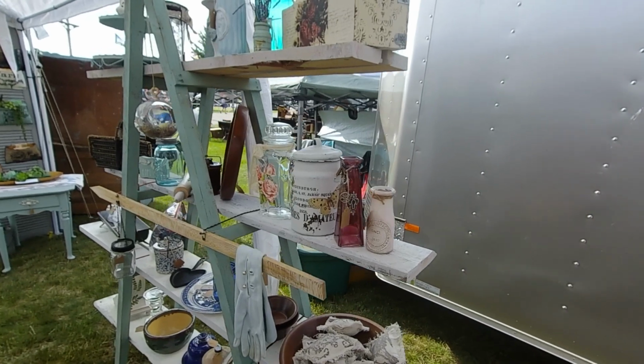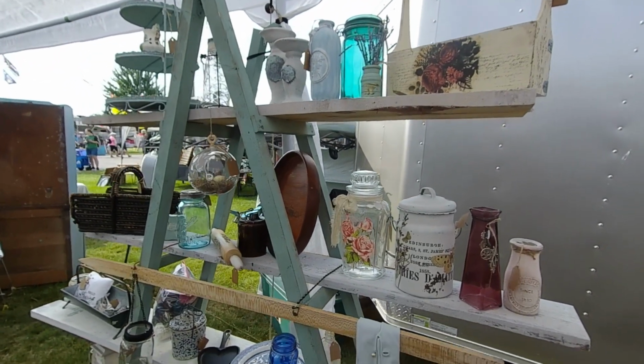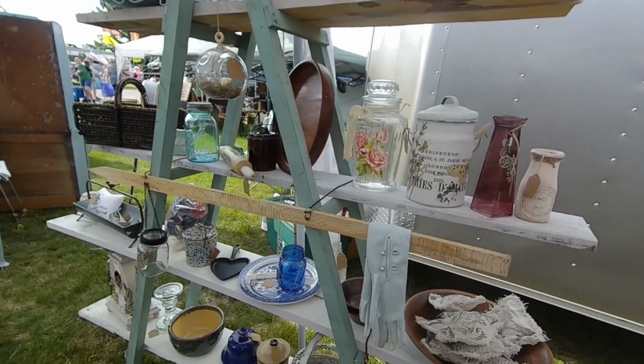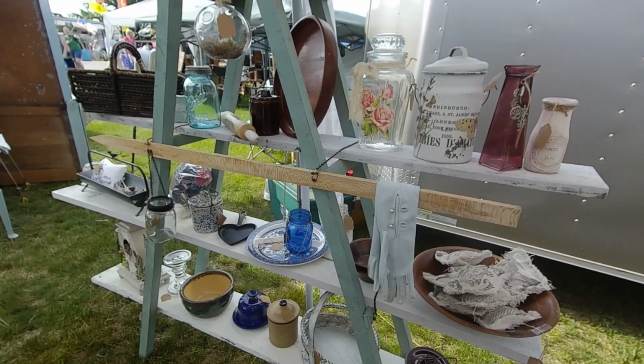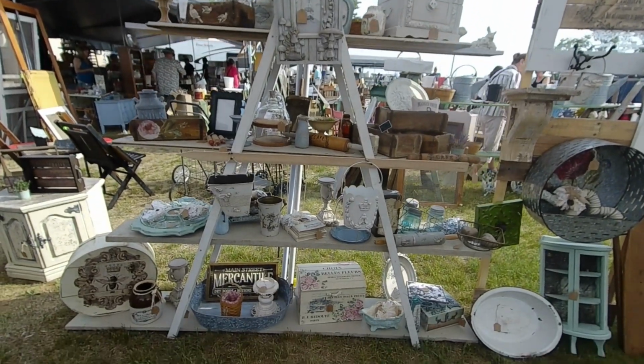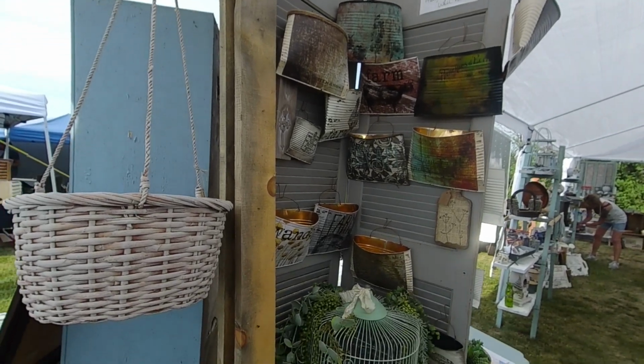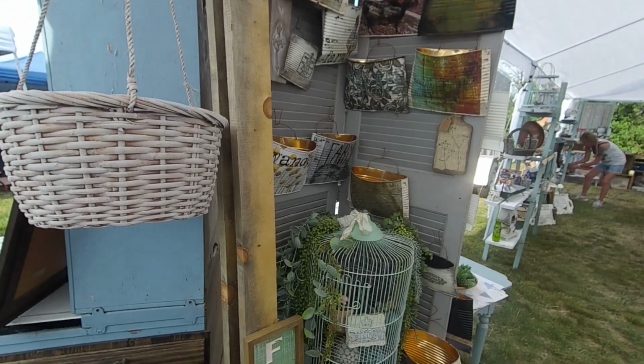This booth was beautiful. She had taken these ladders and painted them and put all these boards across it. She had some really good decorating skills. I thought she did a really good job, and she had some really cool objects. It's kind of more up my alley there. I like all that stuff like that. And she had little vignettes throughout her booth.